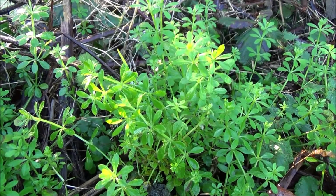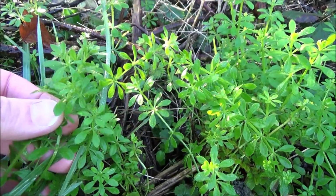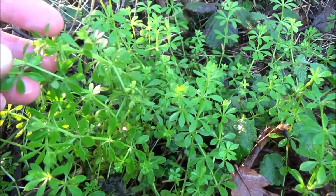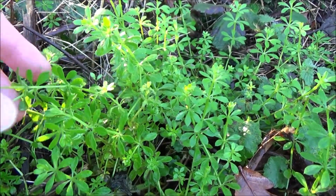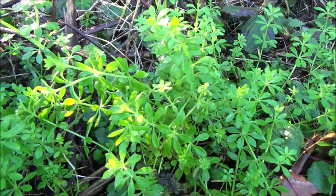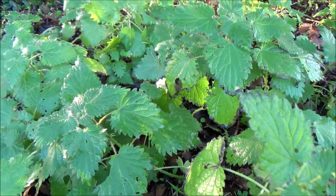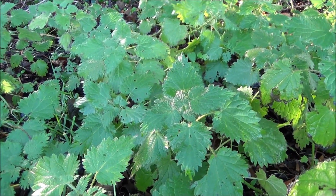Here's your cleavers or goosegrass or sticky weed if you prefer. This of course is a wild edible, and this will thrive even through frost and snow. It'll still be there even though this is only in its early stages. Stinging nettle, that's still out and about, and as before in November, probably not the most appetising, but it's still there.